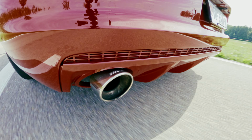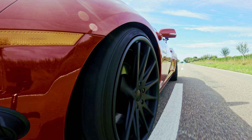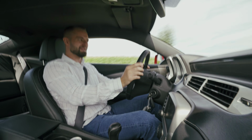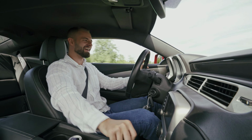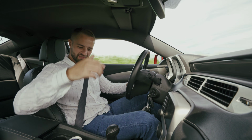This is first gear. Power. Yeah, hey, that's quite good, man. That's quite good. That's really not that bad. It's fun. It's fun and it's not too loud. It's just nice. Yeah, it's a strange feeling. Never thought that I would like this car.